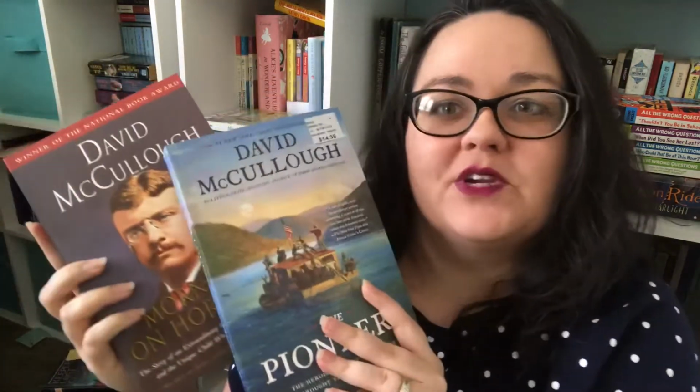This one is The Greatest Night, and it's about medieval times. And then also a few David McCullough books. The Pioneers, and then Mornings on Horseback, which is about Teddy Roosevelt. He is currently reading David McCullough's 1776 and loving it and really wanted to get these other ones. I'm actually super interested in reading the Pioneer one also.